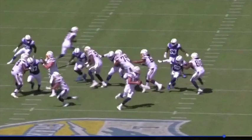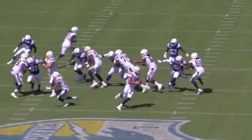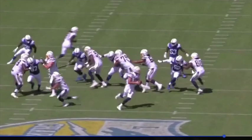Now, like I said, he doesn't have a ton of speed. He doesn't have a ton of bend, but he plays very smart. And he's got very, very long arms. As you can tell, he's got that other arm right now, his left arm, pushing up against the tackle to keep him off of him while he runs straight up. His shoulder is already inside.